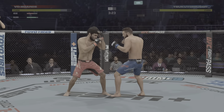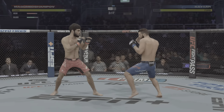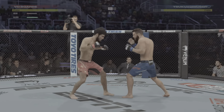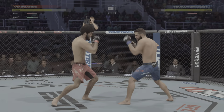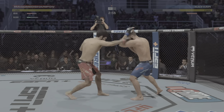Total strikes have landed for Zabit Magomedsharipov. Well, you see how conditioned Zabit Magomedsharipov is here. Nobody trains as hard as this guy. There may be guys who train as hard, but Zabit puts in the time, and the results certainly in the UFC speak for themselves.